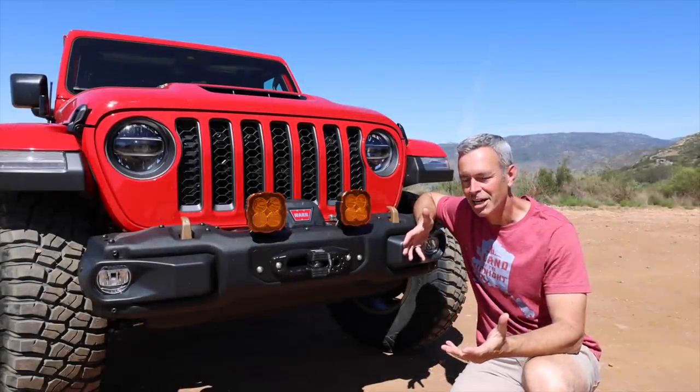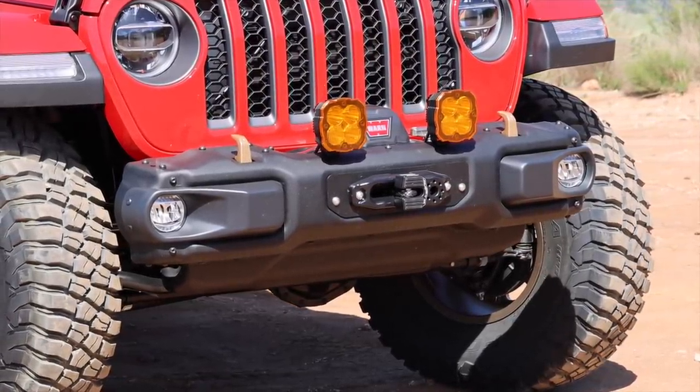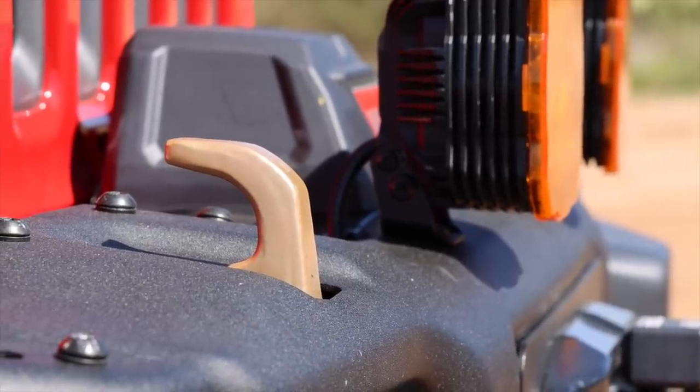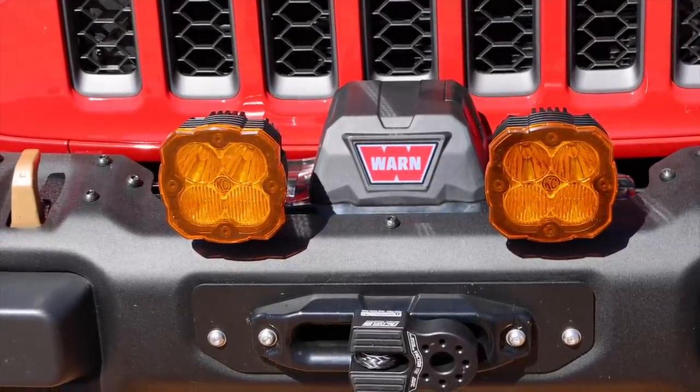All right, not getting crazy up front. I'm still using the stock bumper, which I have taken the end caps off, and of course, we've got the bronze tow hooks, but I have installed a 10,000 pound Warn winch with the Factor 55 link on front.